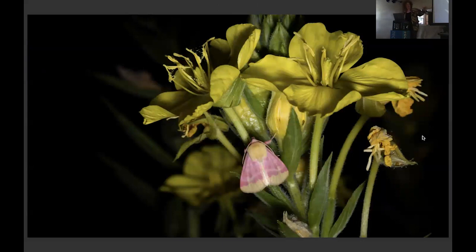This is one of my favorite moments of mothing, and I remember texting my moth friends about it. This is the evening primrose plant. The flowers only open at night, and it's the host for the primrose moth. It took a few years, and last summer I'm in my garden, and I saw this moth on the evening primrose, and I ran in at like 2 a.m. yelling at my husband, "Oh my God, there's an evening primrose moth," and he's like, "Okay, cool," but I'm sleeping.